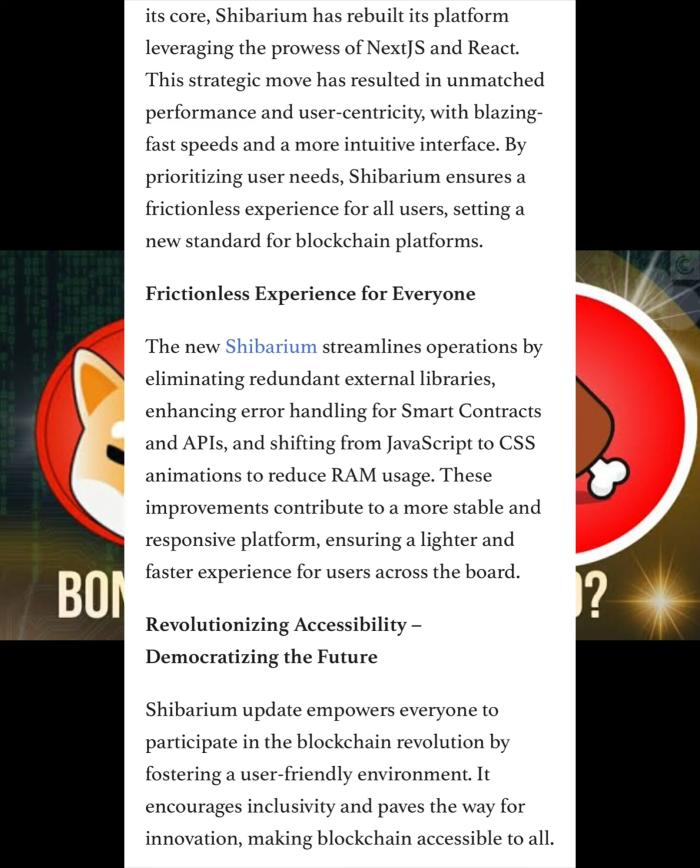Now, isn't this what you call a banging update? Shibarium is moving, and is moving very, very fast. Coinbase has now introduced Shibarium, Trust Wallet, MetaMask. Dude, this is going absolutely global.